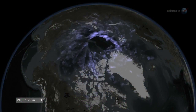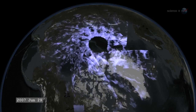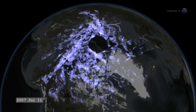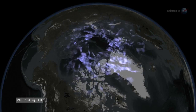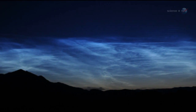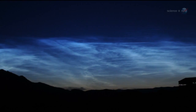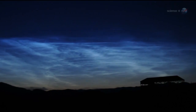Meteor smoke explains much about NLCs, but a key mystery still remains. Why are the clouds brightening and spreading? In the 19th century, NLCs were confined to high latitudes, places like Canada and Scandinavia. In recent times, however, they have been spotted as far south as Colorado and Utah. The reason, Russell believes, is climate change.